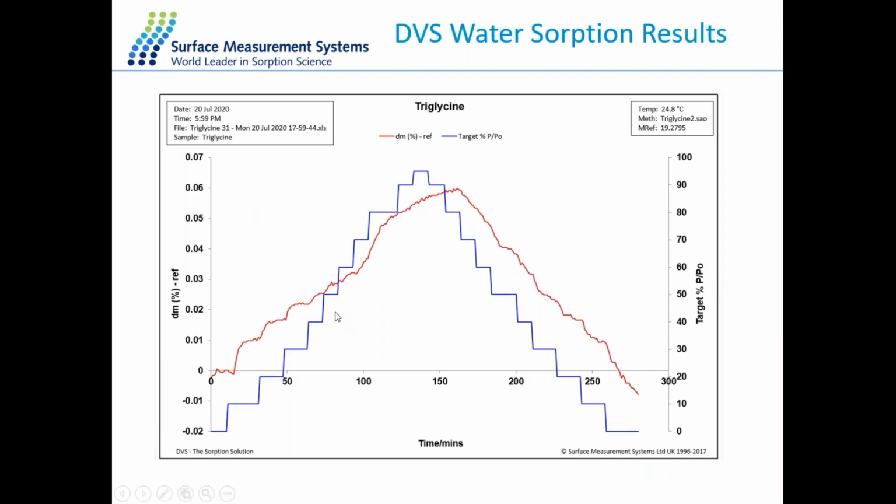A sample graph here is showing triglycine. You can see the red line is the sample weight as a function of time. The blue line is the relative humidity as a function of time. As you increase the relative humidity, the sample picks up weight. As you decrease it, the sample loses weight. In general, this triglycine, and I'll show a summary in a few slides, is relatively hydrophobic. We see only a 0.05% weight change. So although it does pick up moisture, it is relatively hydrophobic.